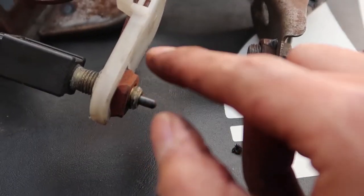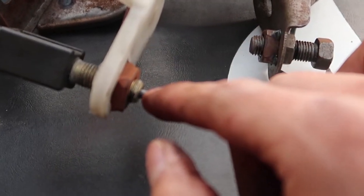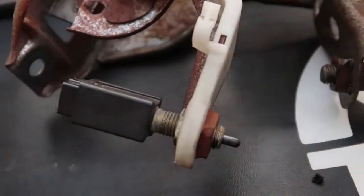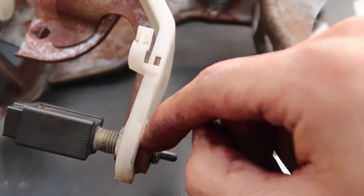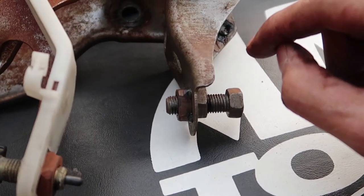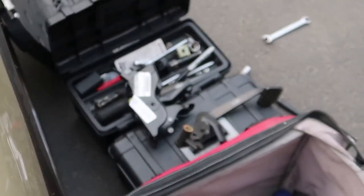And same with this, I believe that's the sensor, your starting sensor. You would have to unplug it or do whatever you need to do with that to remove it. Actually, I don't need this, but you guys will need that. Okay, so I'm going to take this off and we'll work on putting all these old components on that new part right there.